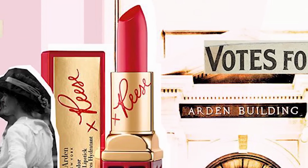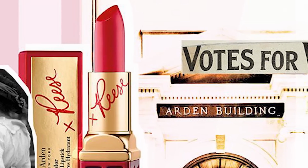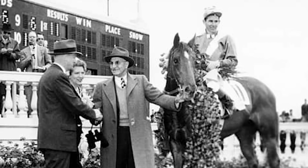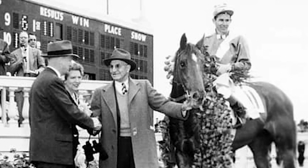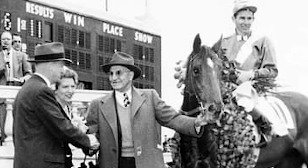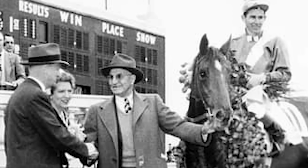Arden's desire to succeed was greatly influenced by her rivalry with the Polish beauty businesswoman Helena Rubinstein. The two women worked to outdo each other in the creation of new products despite never having met in person. Arden expanded her business empire while basking in the wealth it had provided her, buying racehorses and tending to them with the same level of care she gave her customers.